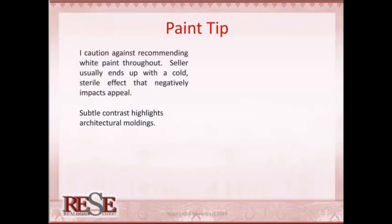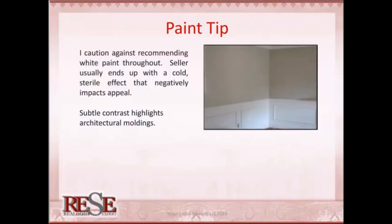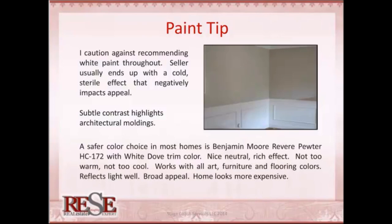Another problem with painting everything white is your seller will have white walls and white trim. Your moldings add value to the home. So we want to highlight the moldings. A trick that decorators use for concealing something is to paint it the same color so it will sort of disappear and melt into the background. You want a subtle contrast to highlight the moldings because you're selling those moldings. You can see here in this example, soft contrast makes the room feel rich, but it highlights the moldings.